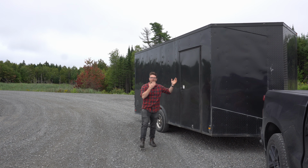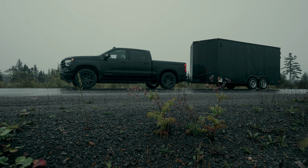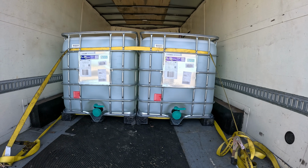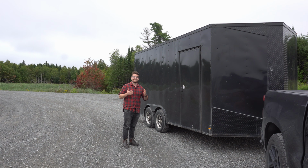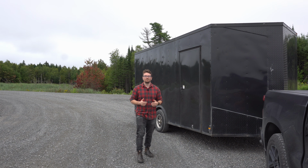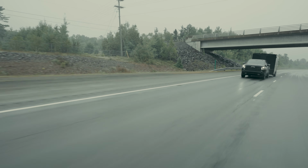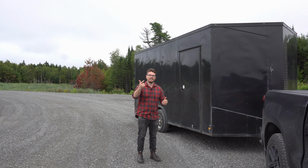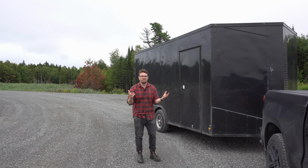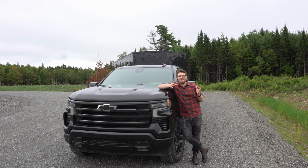Speaking of towing, this is my blacked out 8,000 pound enclosed trailer. Maximum wind resistance, extra wide, extra tall. We use the same water weights in here at the same location, giving us the exact same tongue weights. We also tow the same 120-mile towing loop, and this gives us a really nice comparison between engine and truck when it comes to fuel economy, acceleration, pulling hills, transmission temperatures, and just generally how I feel the truck handles the same load.